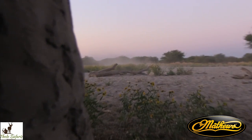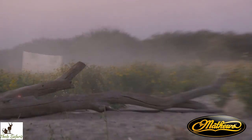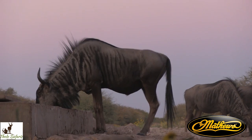He's down, right there. He just collapsed right there. Man, that is a monster. Oh, I just shot a really, really big blue wildebeest. We've been trying to get one the whole time. He came in, circled the water, came right here perfectly broadside. You could not have asked for a better shot opportunity, and I stroked him, and he is laying right over there.